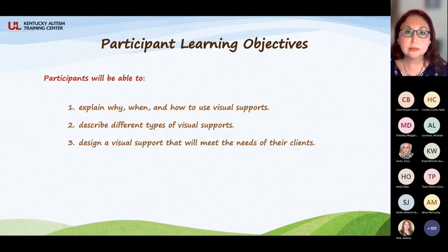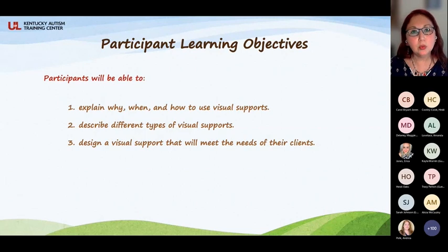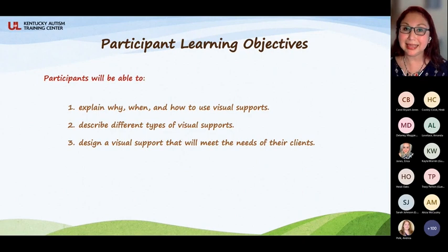So get ready to write some notes. This PowerPoint presentation is going to be in a resource folder that you will have access to. So don't worry about typing or writing down any information that you see on the slides, but just any additional information, or maybe you want to star and remind yourself to revisit any specific type of visual support. And then we'll talk about designing a visual support that will meet the needs of your specific clients. And in addition, I will talk about how to get the students, or your clients, to use the visual supports, and then also that fading part as well.